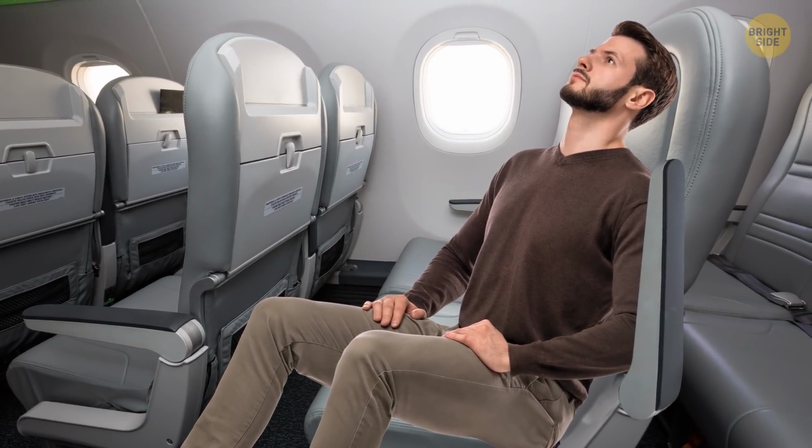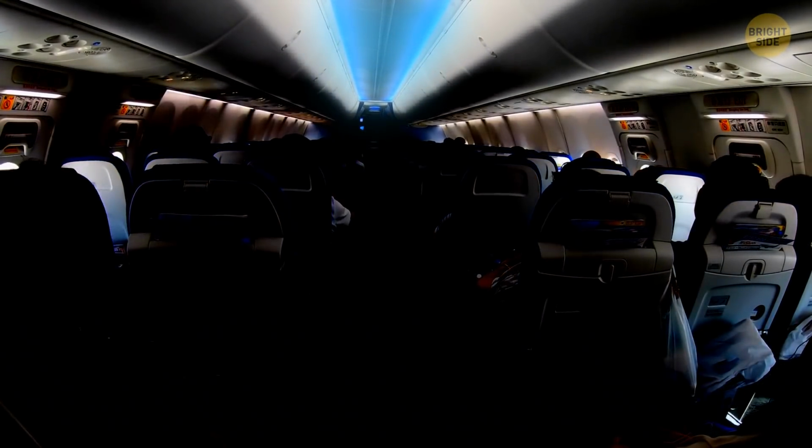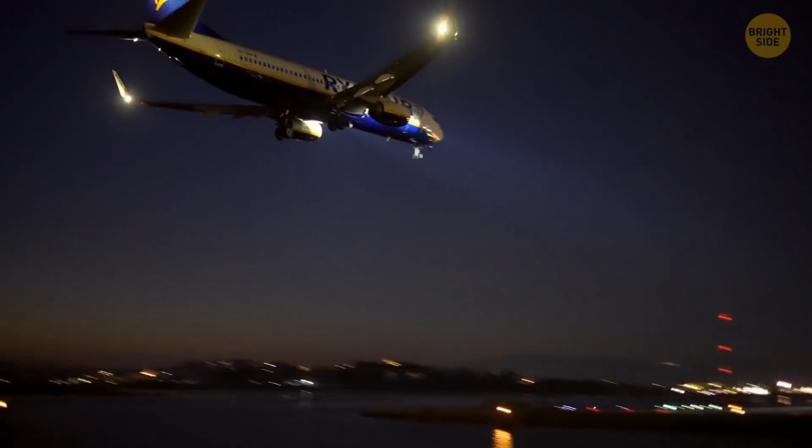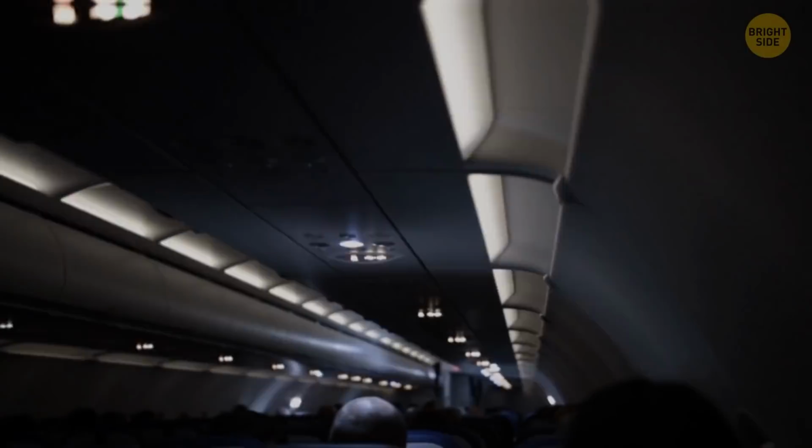Here's a reason why they turn the lights off in the cabin. Passengers need to get used to the darkness in case an emergency landing happens at night. This way, their eyes are already used to the absence of light, which makes it easier to evacuate.